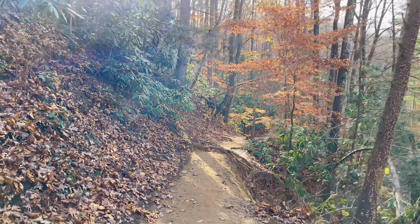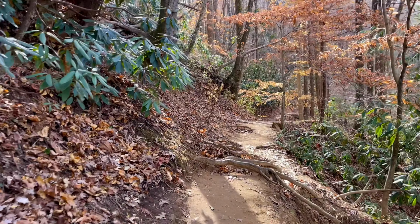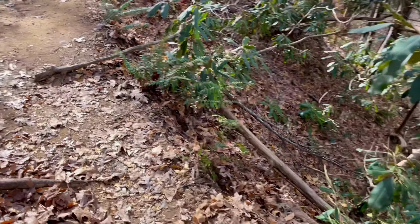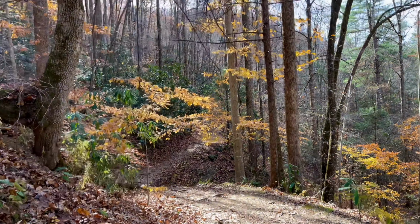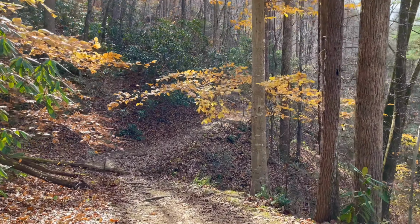All right. Follow the trail, it is very easy to follow, well worn. A couple of dead fallen places and some roots like this. A few places it gets kind of narrow. So far, so good. Probably about halfway there.